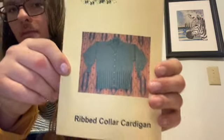And then I also got the pattern for this cardigan. And I will say they had tons of free patterns, so you would think that I grabbed all the free patterns they had. No. Most of them I did not grab. I grabbed literally like 2% of the patterns. That's literally how much they had. There was a lot.